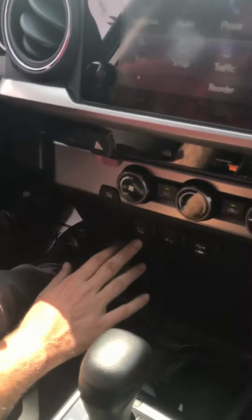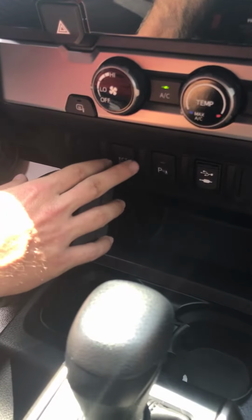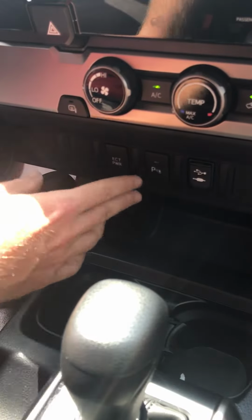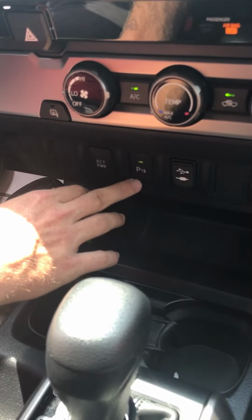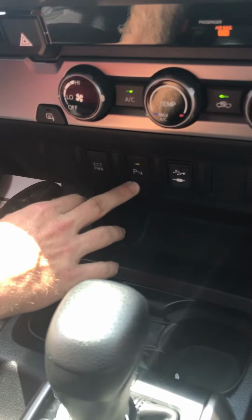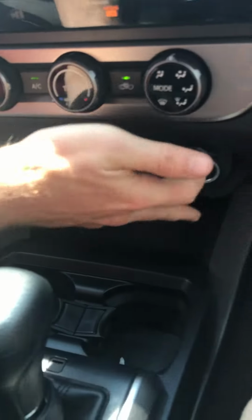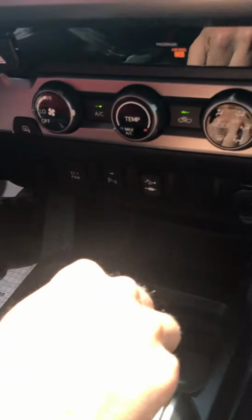Right here you have a button that says ECT power. What that does is change the way the throttle responds and gives you a little bit more pickup when you're going down the road. This right here is a parking sensor, so when you're backing up to something, if you start getting too close, it'll begin to beep. You got your USB charger and port charger there. It's got a backup camera.